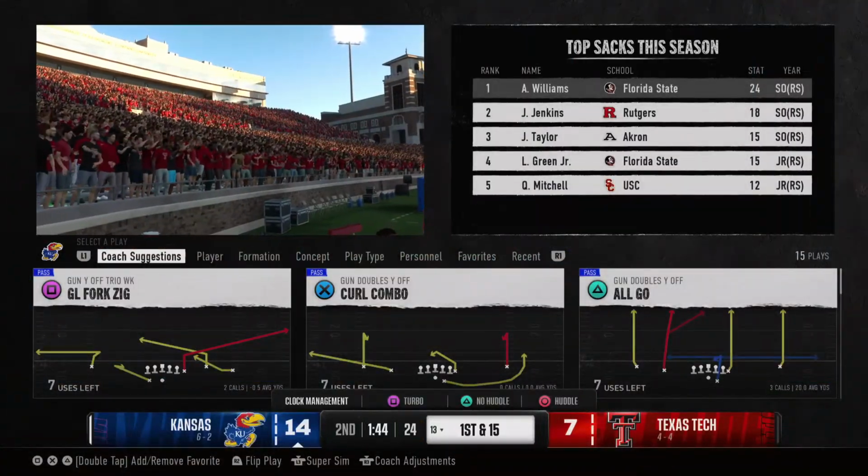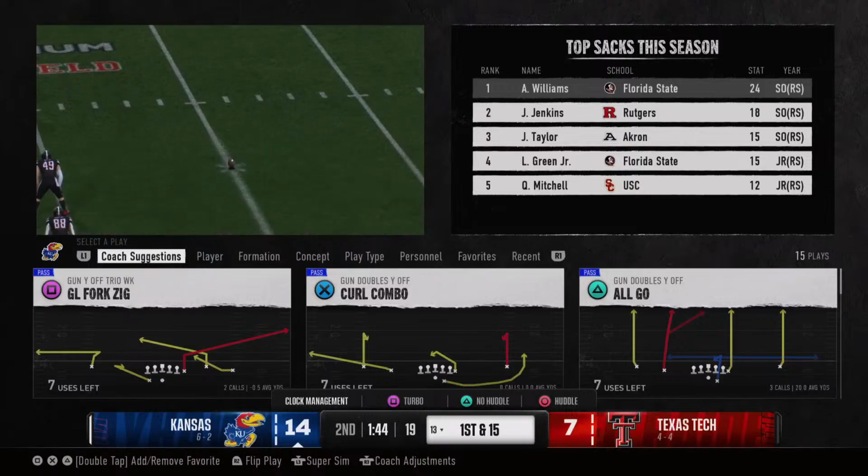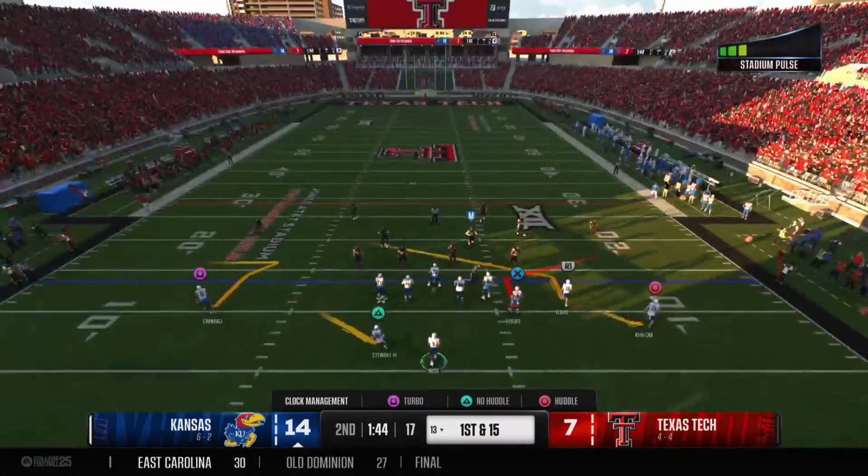That is a completely avoidable penalty. The quarterback just went into brain lock and lost track of the play clock. Offense set on first down.